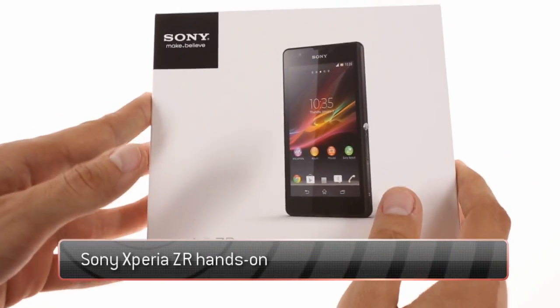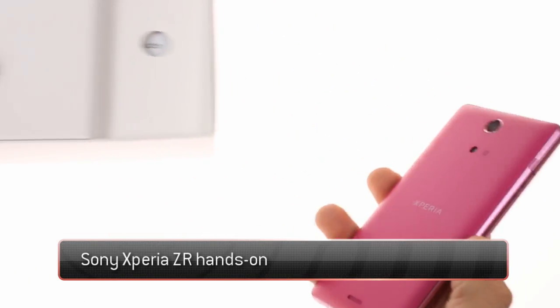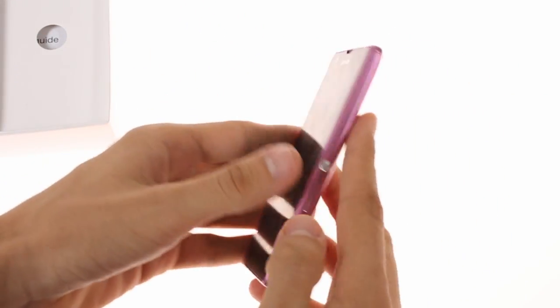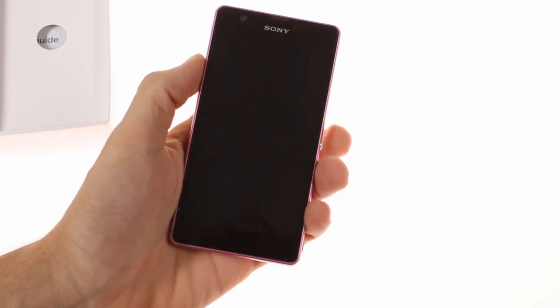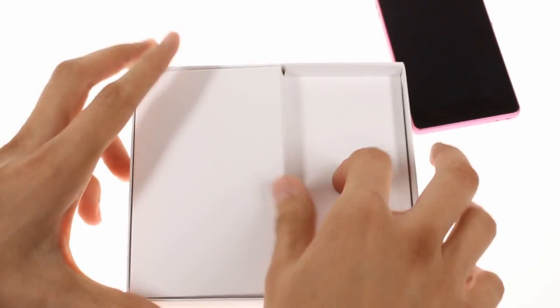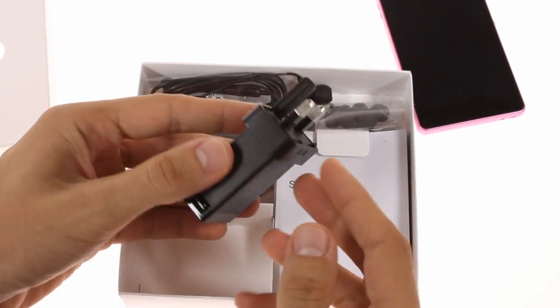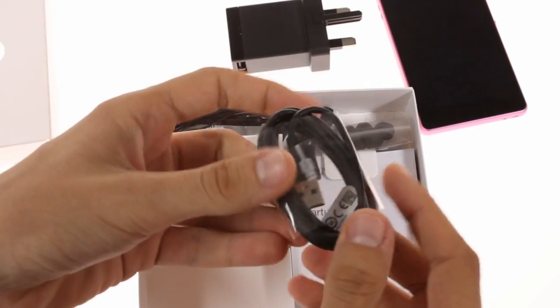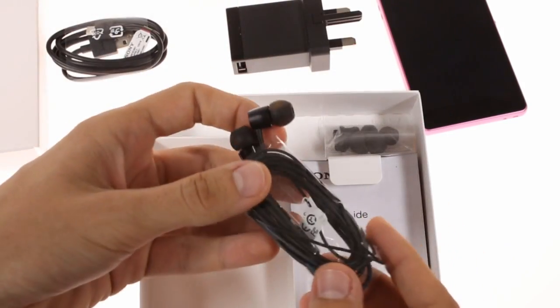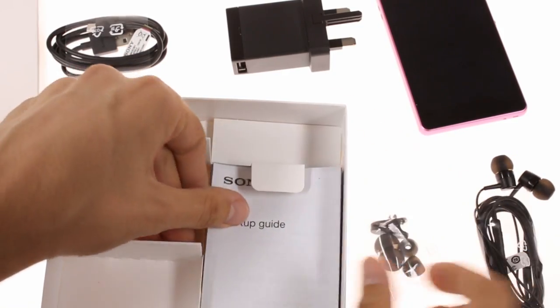The Sony Xperia ZR has graced our office with a flamboyant, albeit slightly girlish color. Nevertheless, it's quite a looker and leads Sony's charge of the upper mid-range market. In familiar Sony fashion, the Xperia ZR comes in a compact box containing the usual accessories. Inside, you'll find an AC adapter, a micro USB cable, a set of headphones, and some extra earbuds and paperwork.